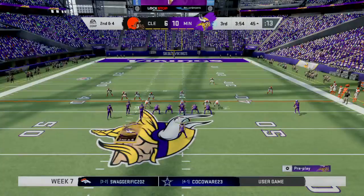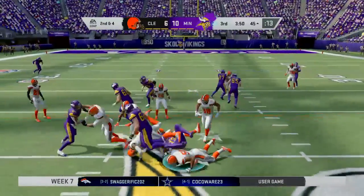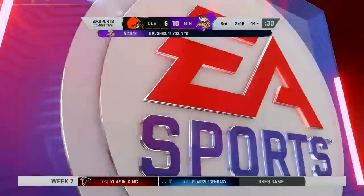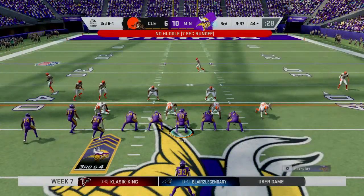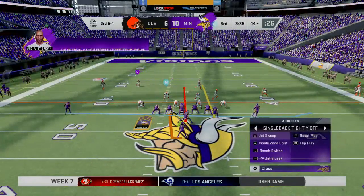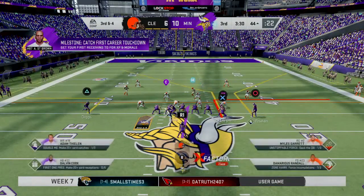Safety's creeping. They run it again with Cook. It'll only be a gain of a yard, and it sets up a 3rd down and 4 now. A gain of a yard on the play. Brings up 3rd and 4.